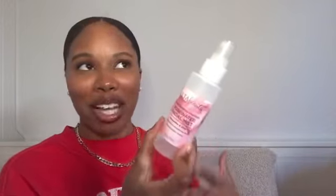Another thing that I've been enjoying is for the face. Ulta Beauty Smart Skincare Solutions Rosewater Facial Mist. I did mention this in my everyday skincare routine. I did show how I use it. Did I set my face with it today? You guessed it. This Ulta Beauty Rosewater Facial Mist.